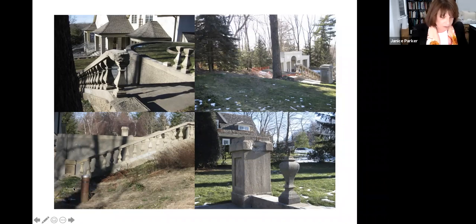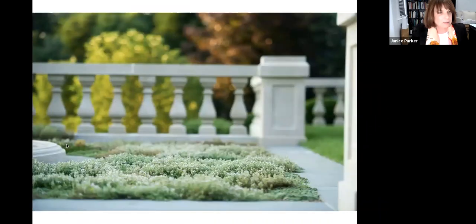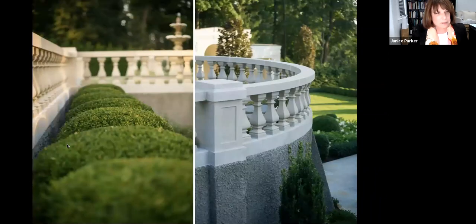The remaining balustrades were sent to a restoration company that was able to reproduce them. And we found someone who could do that stucco concrete finish like you see at Dumbarton Oaks. And we were able to restore the fountain, which was very challenging to do, put in new walls. We played with a lot of different paving patterns. There we go, a finished picture. And the fountain is here below. We'll get to that in a minute.